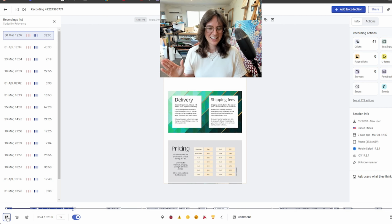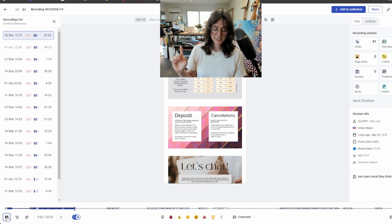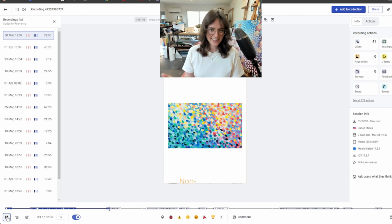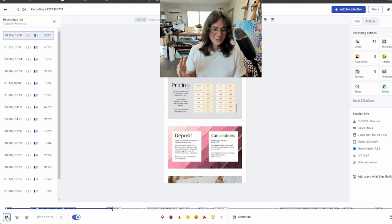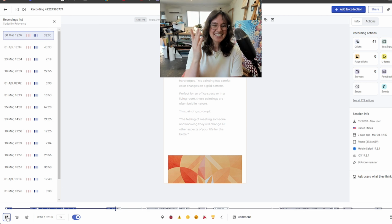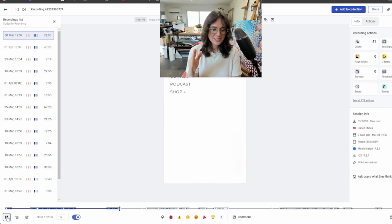They keep going. They see the price. They see the deposit. They're still reading. Here, they're going to take a break. Now they've come back and they're looking at it again. They go back up. They look more at the non-geometric abstraction. I think they like it a lot. They look more at the pricing. And then they start looking at the form. And then they scroll back up and they're looking and they're looking and they're looking. This kind of behavior tells you what people are looking at, what catches their interest, and what they're reading.